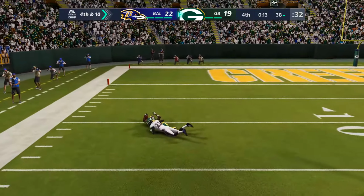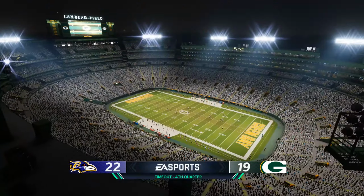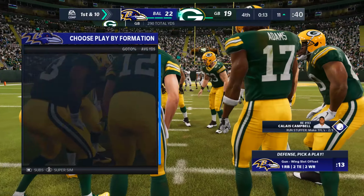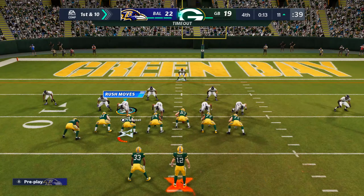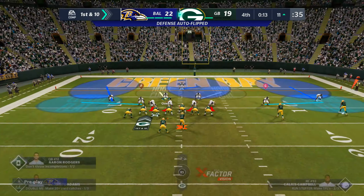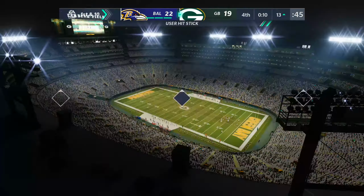Maybe he can get... This is caught inside the 15. Now the Packers are going to go ahead and use the second of their timeouts, as they'll stop it with 13 seconds left to play. Now a 1st and 10 at the 11. Now a first down carry by Jones.